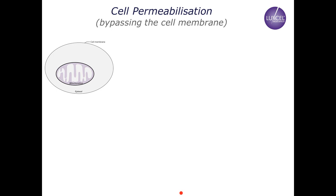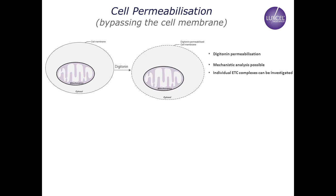Now, one means by which that can be done is to permeabilize the cells with something like digitonin. There are a menu of options, but digitonin would be one common example. So essentially what you do, without going into the mechanism, but a simplistic view of it, is basically that you punch holes in the cell membrane. And because the cell membrane is subtly different from the mitochondrial membrane, the mitochondrial membrane remains intact. So by punching holes in the membrane, you can study the mitochondrial function mechanistically by allowing electrons access to individual complexes of the electron transport chain.